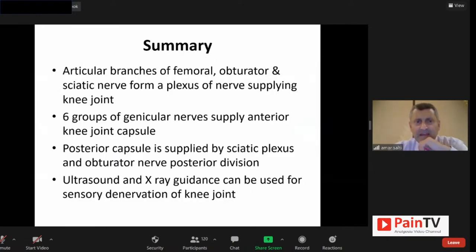exact nerve denervation. So as a summary, articular branches of femoral, obturator, and sciatic nerve form a plexus of nerves supplying the knee joint. 6 groups of genicular nerves supply the anterior knee joint capsule, and the posterior capsule is supplied by the sciatic plexus. Don't forget, the sciatic plexus and the obturator nerve with its posterior division will be one of the origins of this posterior supply. And the dual and hybrid guidance will be interesting to have very good sensory denervation of the knee plexus.